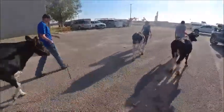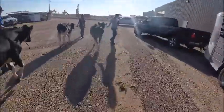We normally have a fair, but because of COVID, we don't have one this year, so we're going to have a stock show. I'll bring up the rear so I can push one of y'all when I need to.